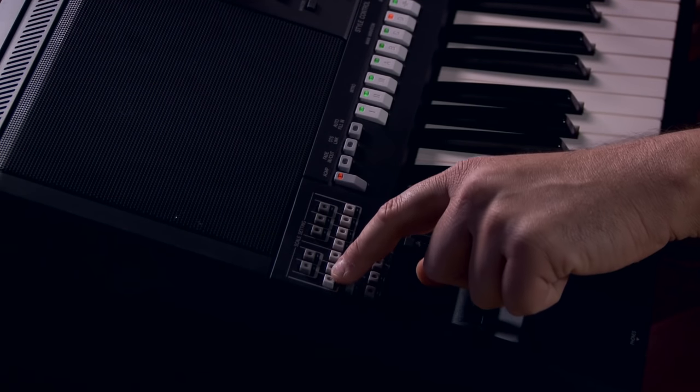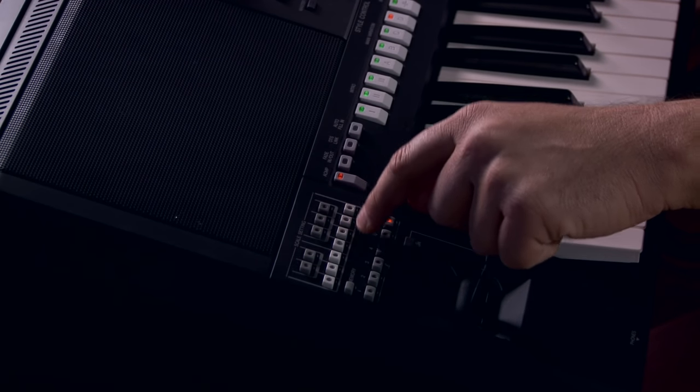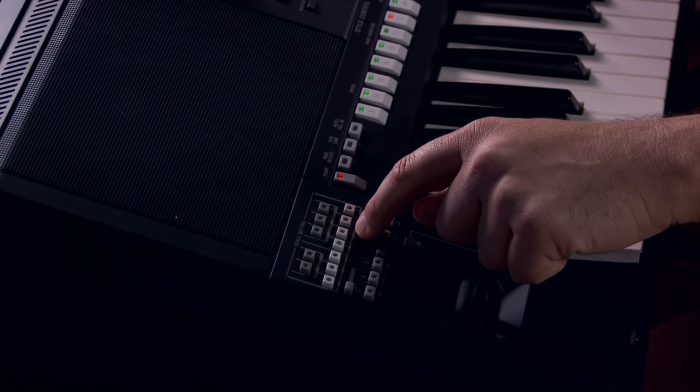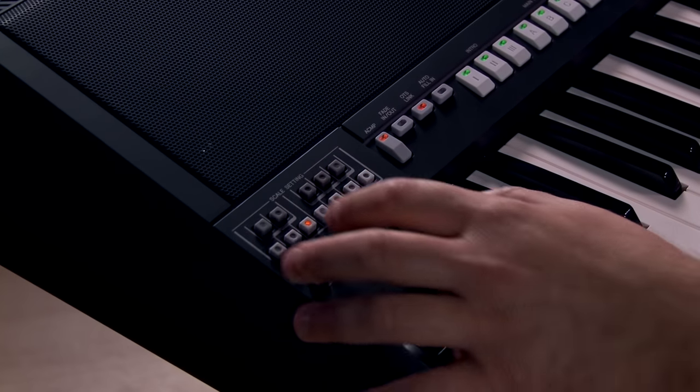The scale setting function makes microtuning possible in real time on the instrument. This is a must for a live performer. You can store up to 6 custom scales and recall them in real time.